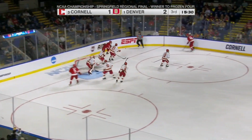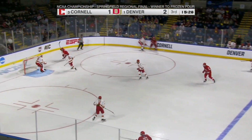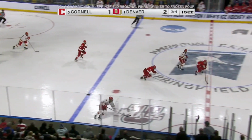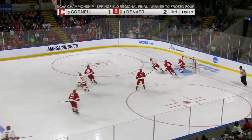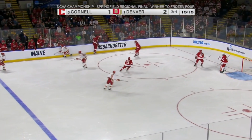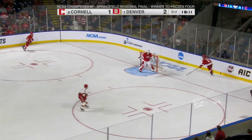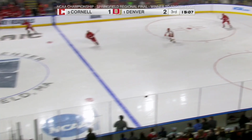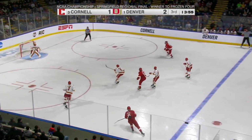Here's Sullivan Mack doing what Sullivan Mack does, carrying it in deep, trying to create. Now rung around the end boards, comes back to the near wing. Doesn't stay in that zone very long. Olvestad back for the Pioneers, goes to the middle. His pass just out of the reach of Harris, who was pretty much tied up by Mack anyway. Good defensive back check there by Cornell, going through the middle of the ice and taking away the stick of the talented forward. Kyle Penny, he was out.